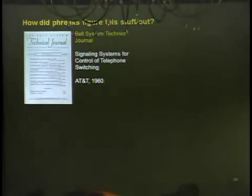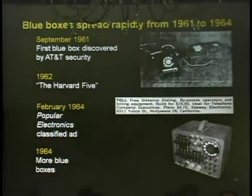There was one guy I talked to who said, he's an engineer, his dad was an engineer, his grandfather was an engineer. And he said, well, I was taught the scientific method, and if you have a hypothesis, it's almost a sin not to test it. So in two weeks, he had a working blue box. He was actually the gentleman who built this blue box in the lower right-hand corner there.